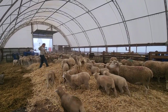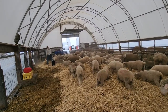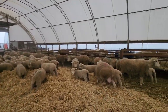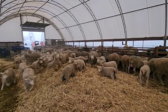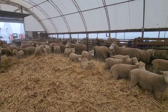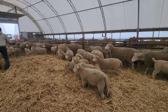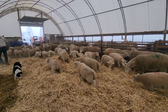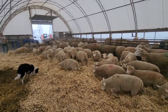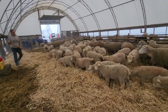If they can't go play on the mud pile outside, they're gonna play on the straw pile inside. Look at that guy. He did a leap and a jump and buried his head in the straw. This does spread a lot of it out around here, but of course we want it all over the barn, so it does have to be moved by hand.